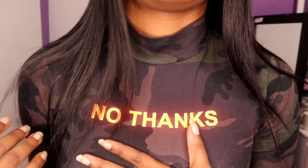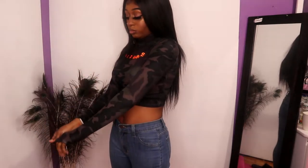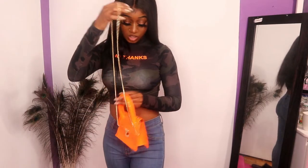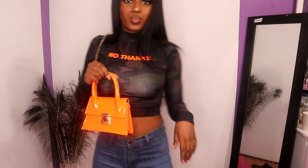I can't. Our next fit, cropped long sleeve turtleneck. It says no thanks at the top in a neon orange. And as you can see, it's a really, really dark camouflage print. It's thick, it's tight. I got this in the size extra small. And it's cute. It's so dark, I thought that it was black when I got it out of the box. Y'all already know me, I gotta make outfits. Now this matches with the no thanks. Completely matches with the no thanks.